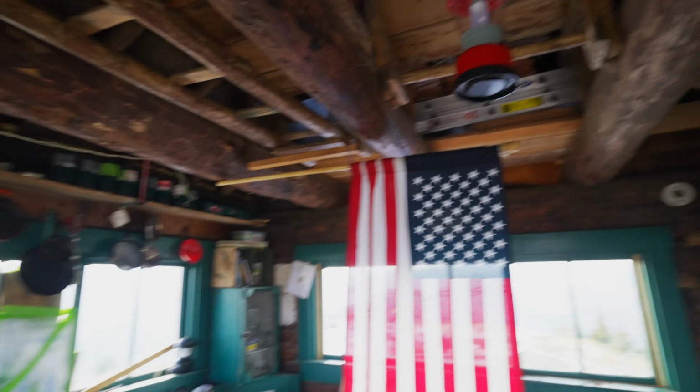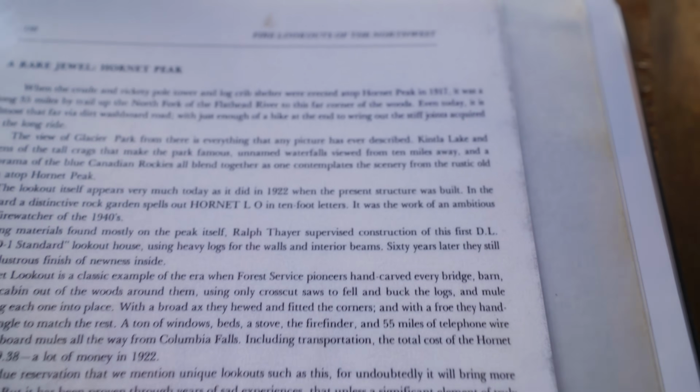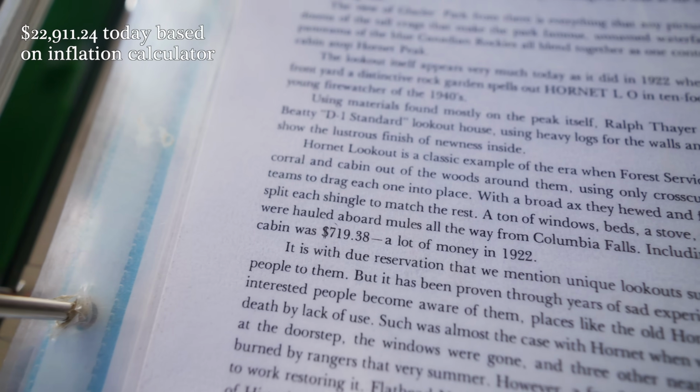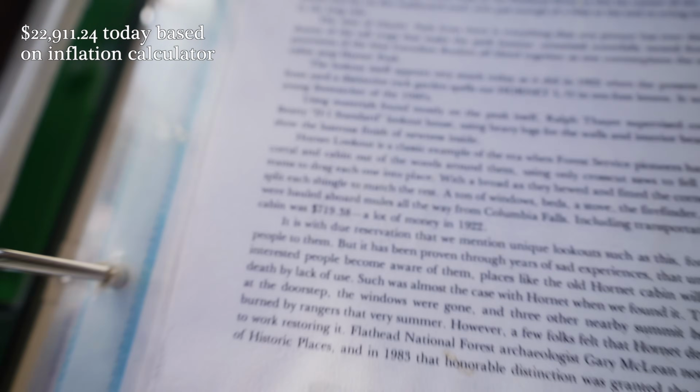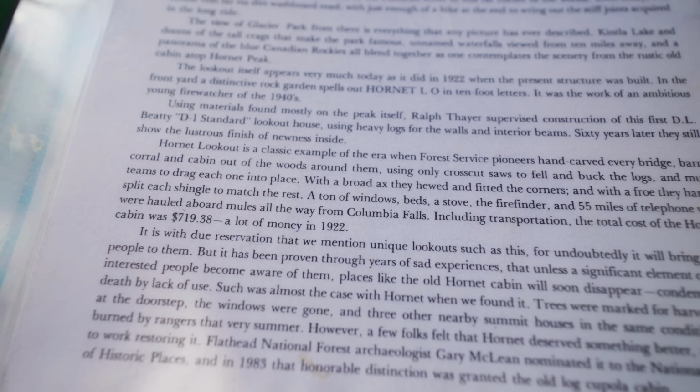Got a light, but this is very, very rustic, and there's this book that has a lot of cool information in. So this was actually built in 1922, and the total cost, hopefully you can see that, $719.38, which was a lot of money in 1922.